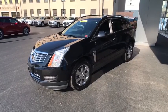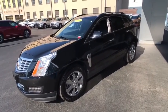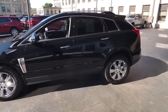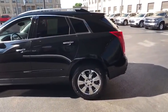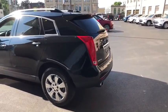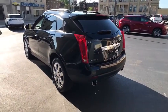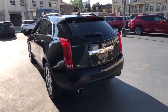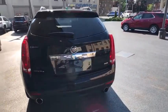Take a ride in the 2016 Cadillac SRX. The Cadillac SRX is beautiful from every angle. For driving enthusiasts, there's track-tuned handling, advanced engine power, and the added confidence of available all-wheel drive. Luxury lovers will delight in the new stylish, handcrafted cabin.